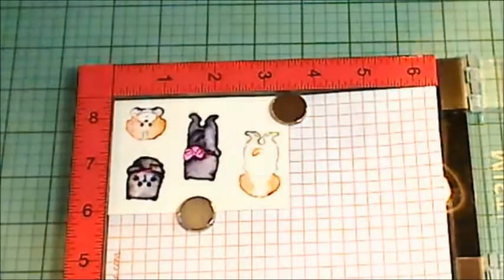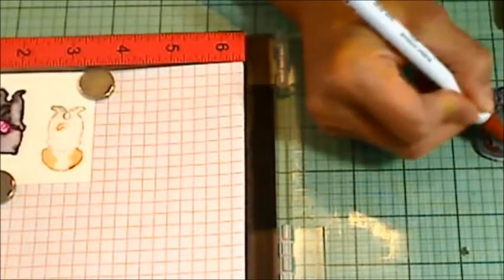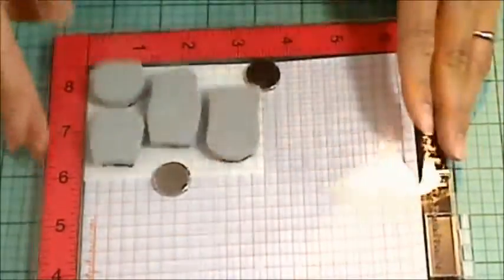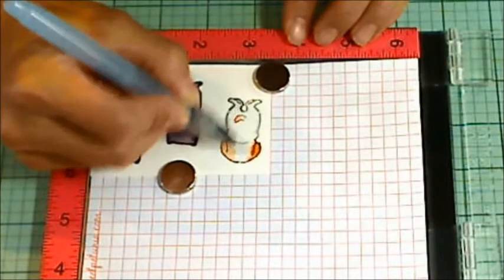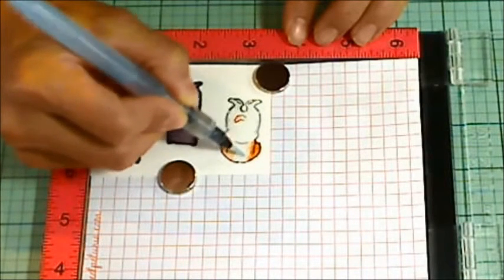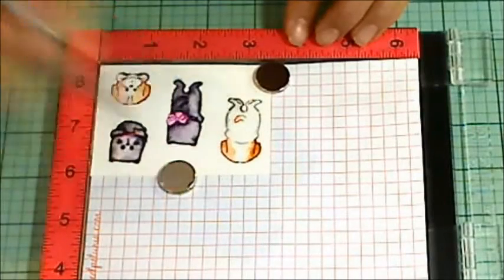I'm going to do one more application to get in some more details, definition and depth of color. The second layer of watercoloring, I think, adds a real richness to the colors, and it's so easy to do. There's really no making a mistake here. You just have to take care not to add too much water, that's all.